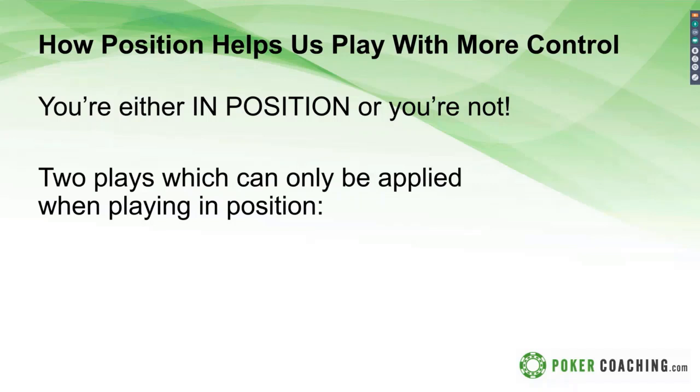The first one is the free card play, which is an old play that originated in limit hold'em because bet size increased on the turn. So in limit hold'em, let's say you're playing 50 cent, a dollar for simplicity.